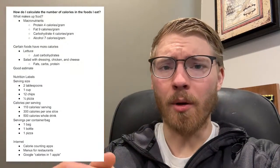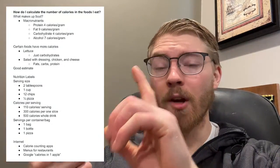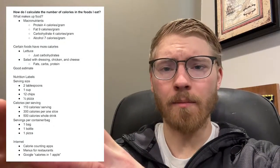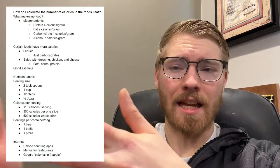Well, food in itself is made up of a lot of different things, but we're going to focus on what's called the macronutrients. And macronutrients are broken down into protein, fats, and carbohydrates. Protein has 4 calories per gram. Fats have 9 calories per gram. Carbohydrates have 4 calories per gram as well, similar to protein. Actually exact same as protein.